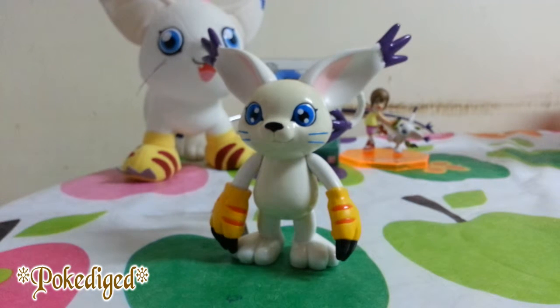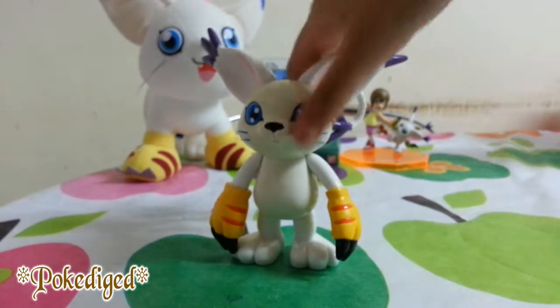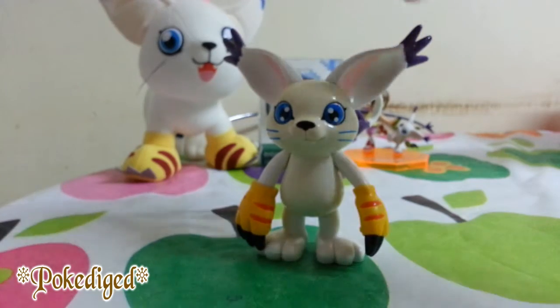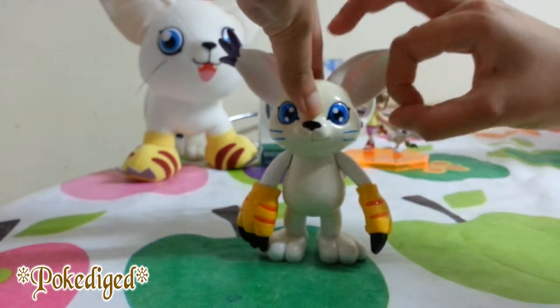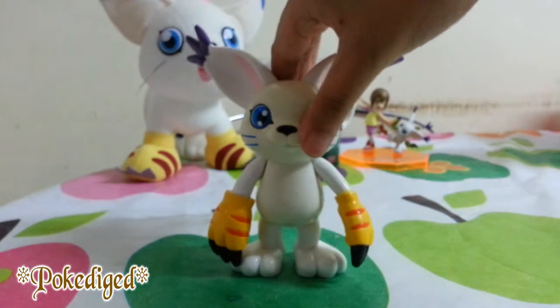So in my conclusion, it really is a nice figure to get, especially if you want a figure that can talk. If you're not a big fan of a plushie like the one on the left side right here, that I actually brought with me yesterday for my Hikari cosplay, and you want to bring a smaller figure like this that's not very dangerous. It's not very solid, but how do you call this kind of material? It will not get damaged as long as you bring this with you.